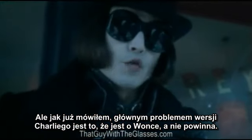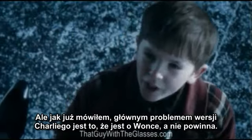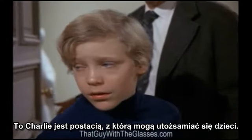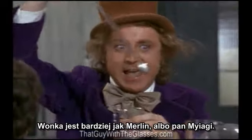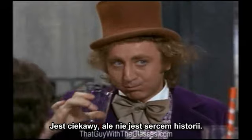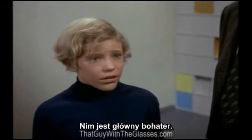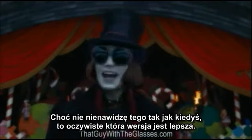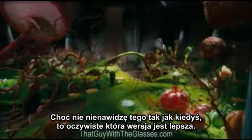But like I said before, the number one problem with the Charlie version is that it was about Wonka. And it shouldn't be. Charlie is the focus and the character kids can identify with. Wonka is more like Merlin or Mr. Miyagi. He's interesting, but he's not the heart of the story. That has to belong to the main character, which is Charlie. His name is in the title of the book, for crying out loud! Though I don't hate it as much as I did in the past, it's clear which one's the superior version.